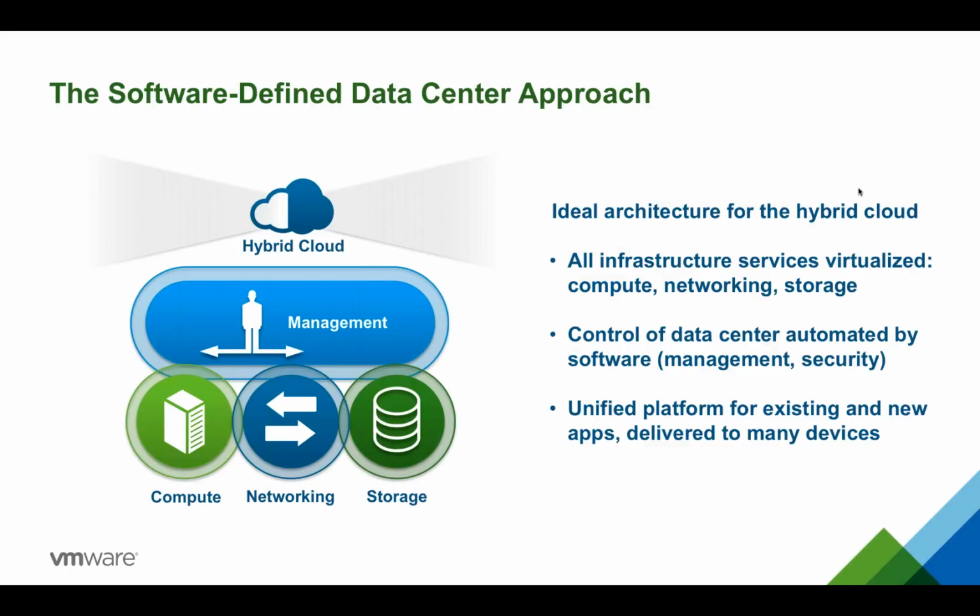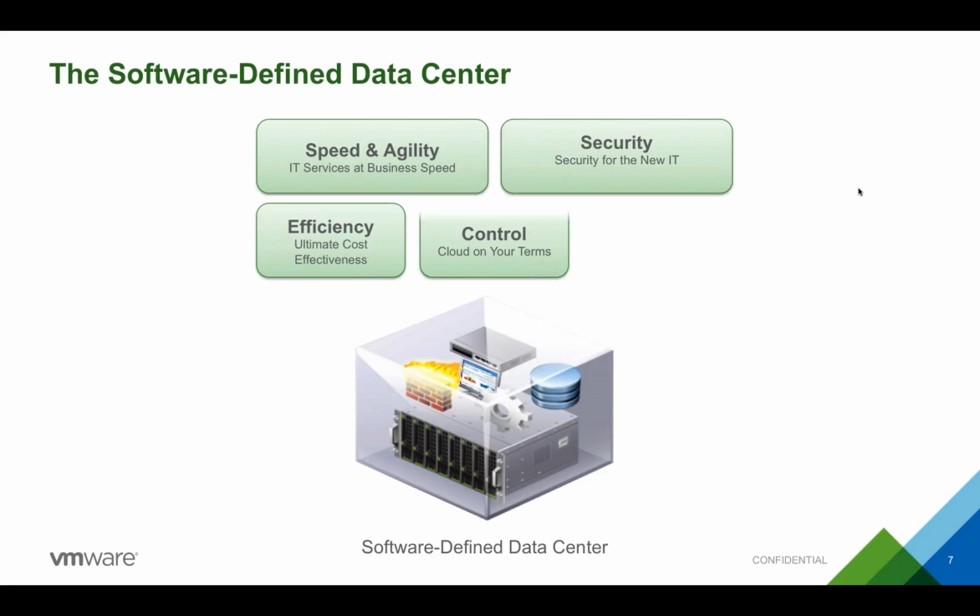So bringing that together, what we're talking about here is the software-defined data center approach, which we believe to be the ideal architecture for a hybrid cloud. And how does that kind of look in terms of what does it deliver? We've talked about what's the architecture in terms of how you build it up, but in terms of the why and what you're going to get from it, and why would you want to do this? Well, really what you're looking to do is address that challenge of speed and agility, to be able to deliver services at the rate that your users, the consumers of those services are asking for it, to be able to do all of that while still maintaining security in the face of an increasing level of threat.